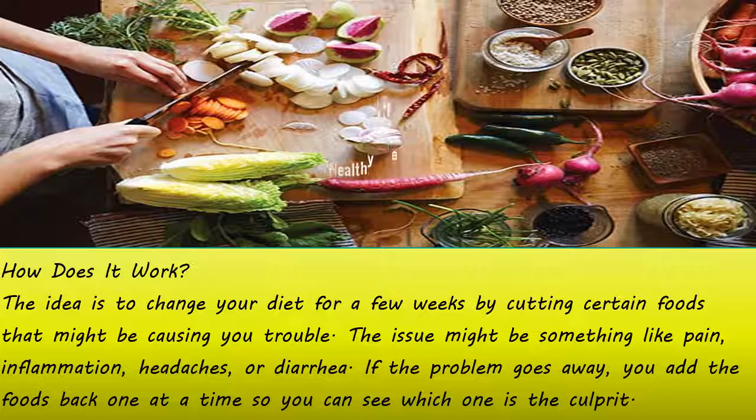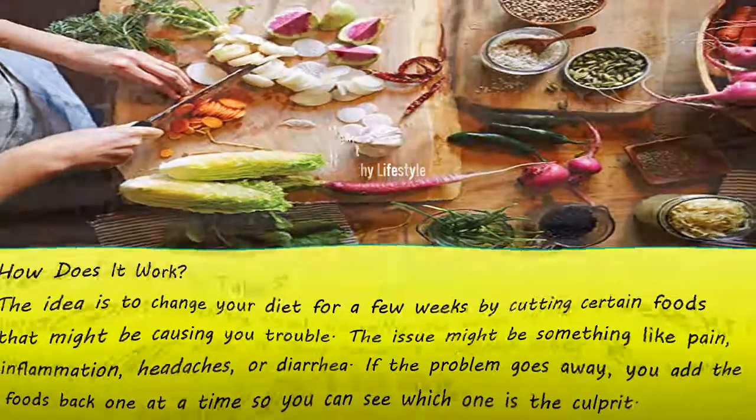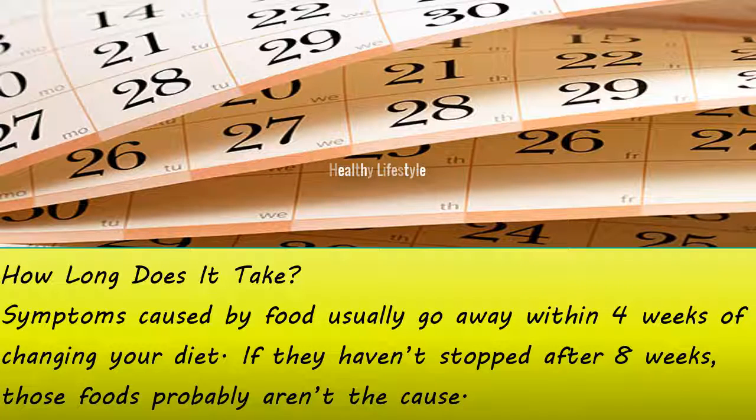Elimination diet, how does it work? The idea is to change your diet for a few weeks by cutting certain foods that might be causing you trouble. The issue might be something like pain, inflammation, headaches, or diarrhea. If the problem goes away, you add the foods back one at a time so you can see which one is the culprit.